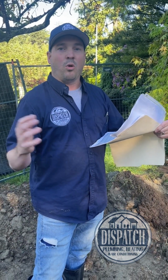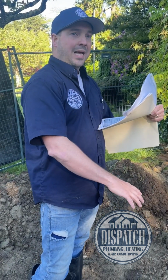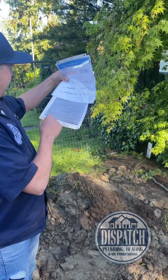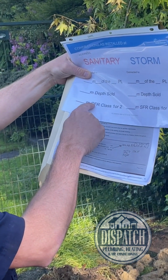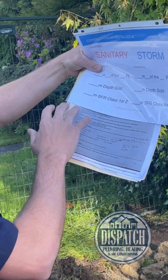The last house we did, the whole basement was under it. So we've got a backwater valve protecting the whole basement with a separate sanitary sewer for upstairs that's not protected by the backwater valve. So then you take the Sanitary Fixture Restriction Limit, 42.51 meters, SFR, class 1 or 2, that's what you fill in there. So all the answers to this are right here.